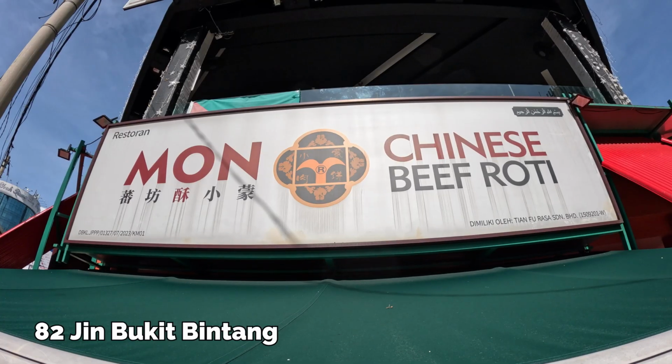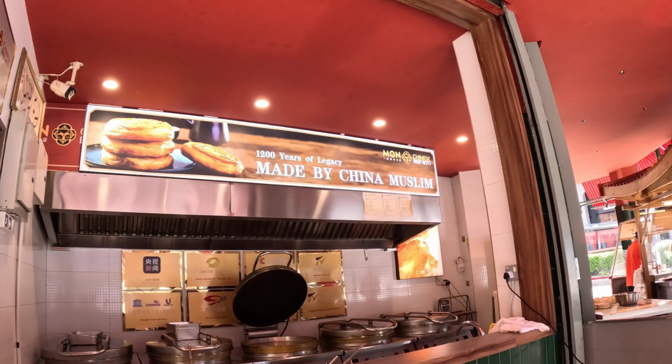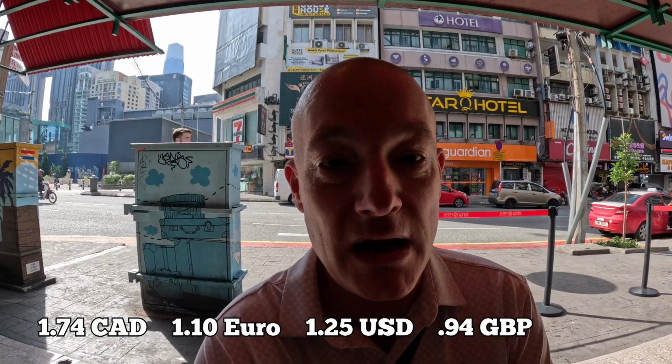All right, so our first stop of the day here is Mon Chinese Roti, right in the heart of the food and entertainment district. It's made by Chinese Muslims. You can go with a beef or a chicken. They're 5.50 ringgit a piece and made fresh by hand right on site. This is one of the top spots that you've got to visit if you're here in Kuala Lumpur.